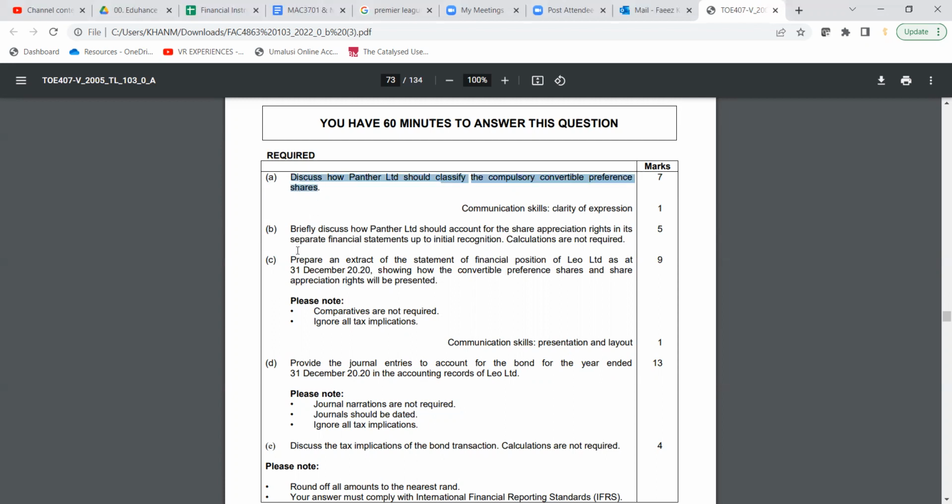I'm not going to do B. Okay, so now I'm going to do that split for you. Prepare an extract of the statement of financial position for the convertible preference shares. So let me switch over into that part.